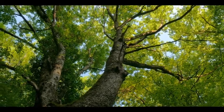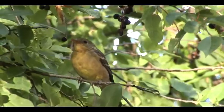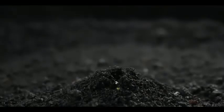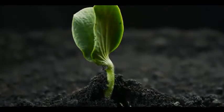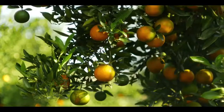A small seed marks the beginning of a full-grown tree. When a little bird drops a seed on the soil, it starts to germinate and gradually turns into a full-grown tree full of flowers and fruits.